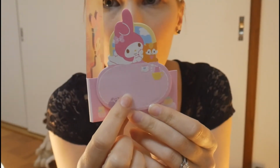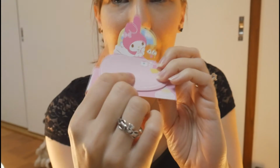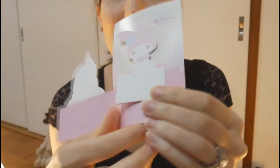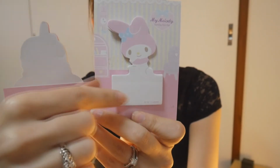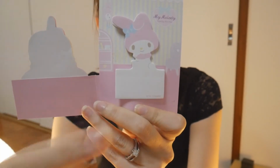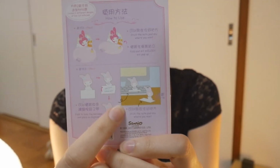Two more things. So this is My Melody. It's a standing notepad. Okay, that's cool. So this one, you're supposed to stick this message part on something, and then this can fold up so that she sticks up and the message sticks onto whatever you want it to stick on. That's cute. And then this one, it looks like you write the message and you stick this in the keyboard so that she stands up with it. So you can see that here. That's cute. I'm totally gonna bring these to work and use them when I need to write a note to one of the other teachers asking them about a lesson plan or something like that. I can stick these on the worksheets that I make.